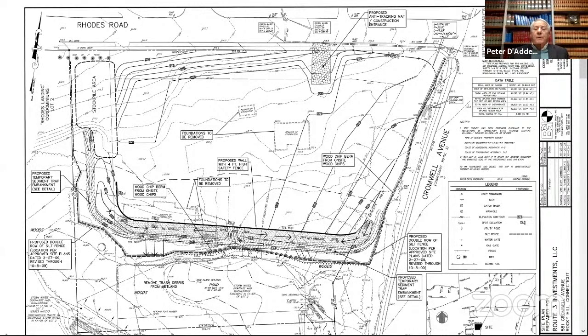This property is, as shown on the plan, about 3 acres. It is bounded on the north, at the top of this plan, by Rhodes Road, to the east by Cromwell Avenue, Connecticut Route 3, to the west by a condominium complex known as Rhodes Landing, and to the south by other property.